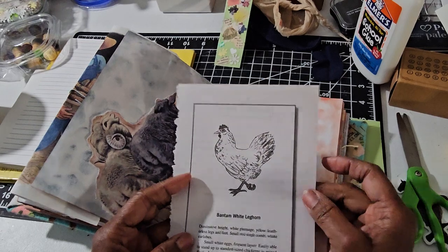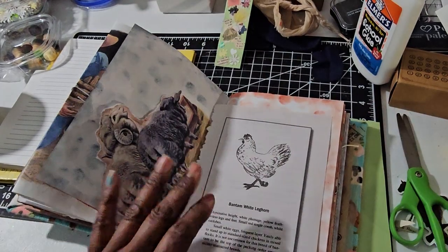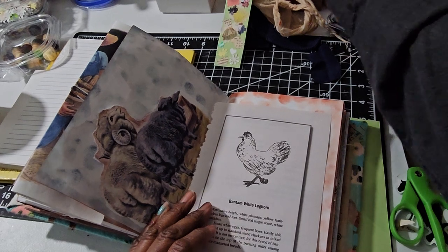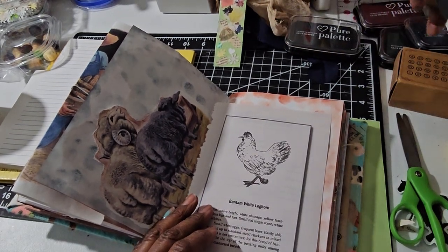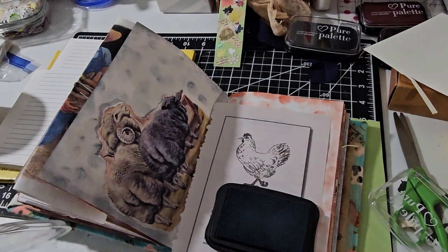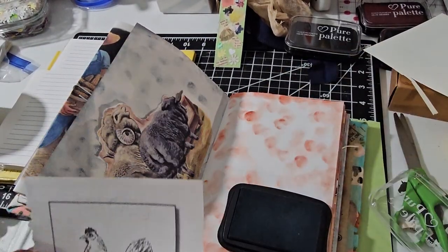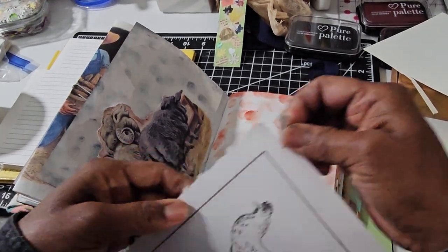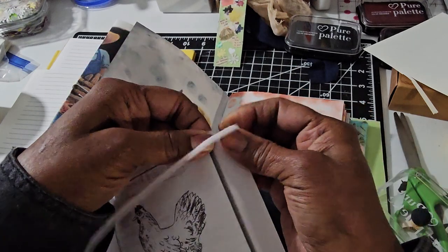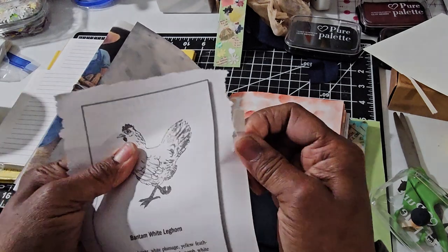I have this page here, and this side has, you know, like a little letter. And I didn't really want to, you know, take the letter part away. So let's see if we can just use it some kind of way. Let's use this blue ink and see where we can put this one. Maybe we can just ink around. This kind of needs a little bit of a tear because see how the edge is? So just kind of make it a little bit of the same rough look. Just a little bit.